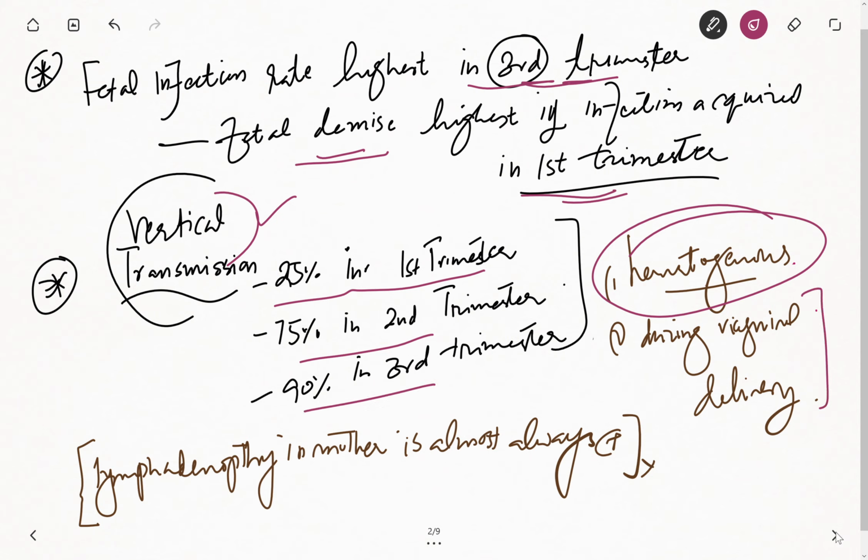During vaginal delivery, the transmission of toxoplasmosis is also possible, and if a mother is infected, one of the clues will be lymphadenopathy, as it occurs in all adults. So it could be one of the clues: any patient presenting with lymphadenopathy in pregnancy should be screened for TORCH infections.